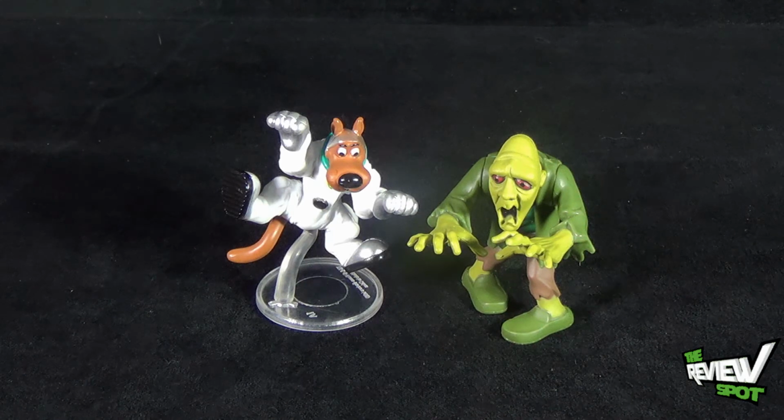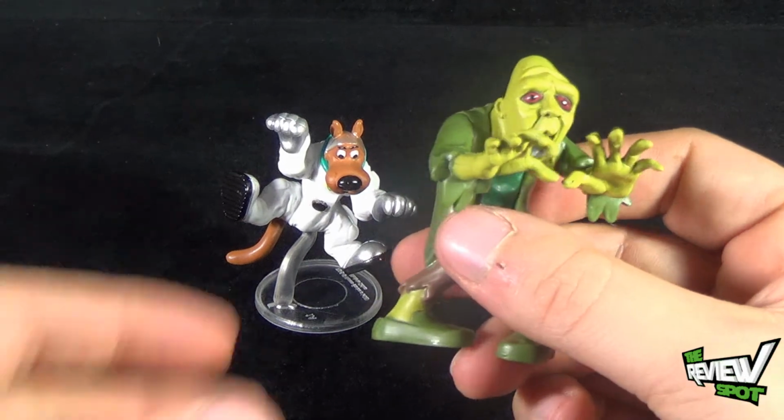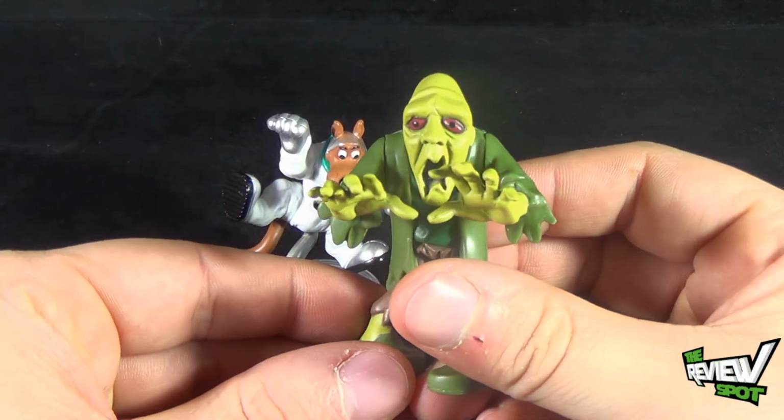Today's spooky spot, we were having a look at the Scooby-Doo, what were they? Scooby-Doo Mystery Monster Mini, Scooby-Doo. I don't even remember anymore. All I know is that I love this little zombie guy.